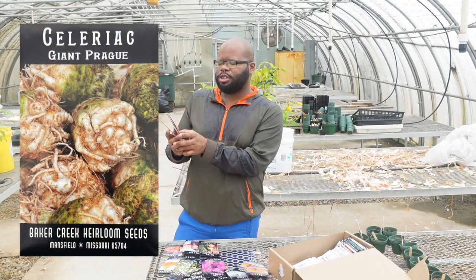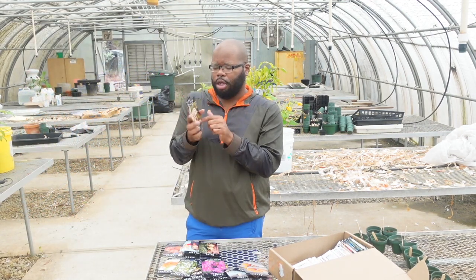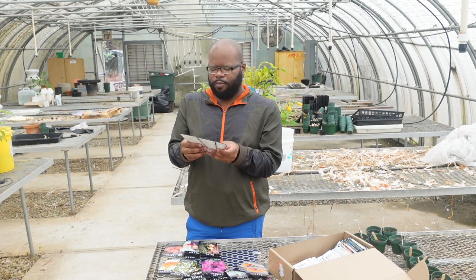Lastly, we have the celery, I think that's how you pronounce it, Giant Red. I do believe, oh my God, these seeds are so fragrant.